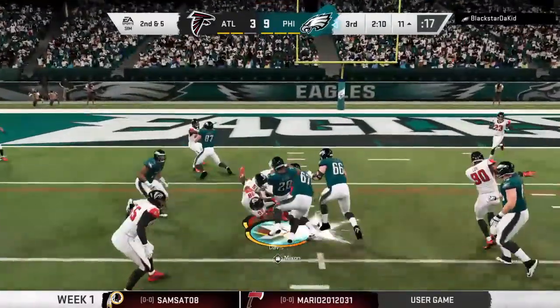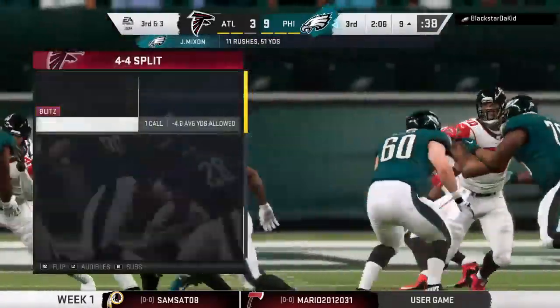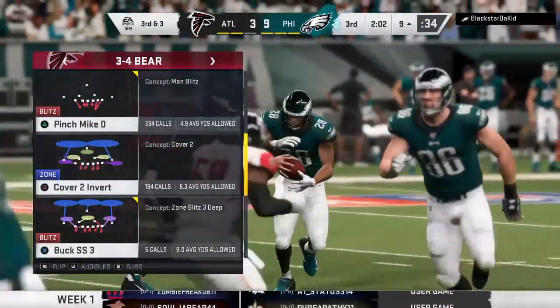Again, it's Mixon. And he'll fight his way down inside the 10 to the 9-yard line. 2 yards on the carry there, and it's going to lead him to 3rd down. Brings up 3rd and 3.